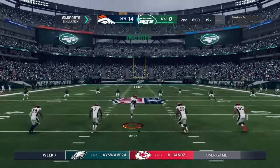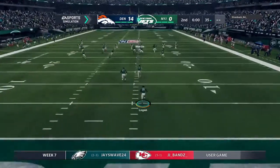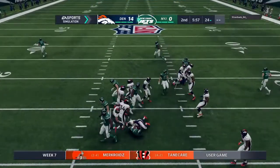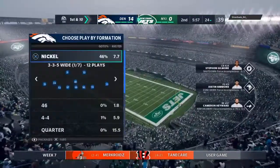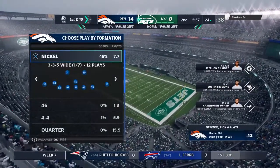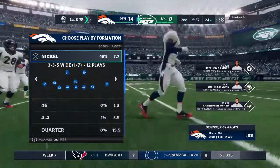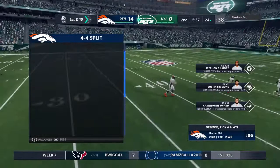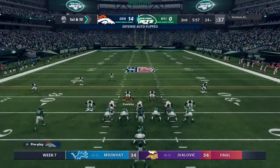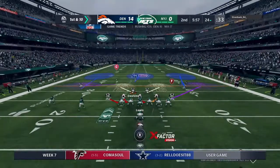Martin, the punter, now out to kick it away. And he'll be stopped right around where he would have been had he gone down to a knee, maybe a yard shy of there at the 24. At their own 24-yard line. The New York offense taking over for their next possession. And they're in a bind early here, down 14-0.